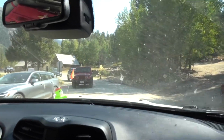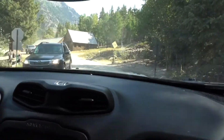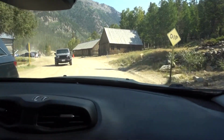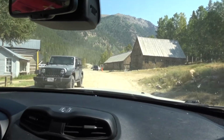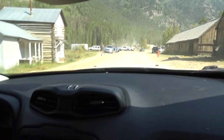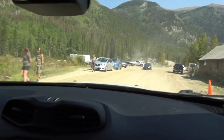Look at the line of people coming into town. Well, it's only 11. If you think about it, people woke up, had some breakfast, drove up the hill. There's a Missouri license plate. Look at this person doing lunges. Yes, get that workout in. Feel the burn.